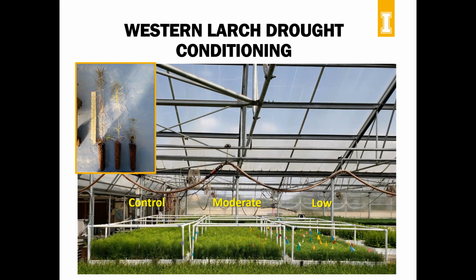And then the control treatment in all these studies is usually just run-of-the-mill what we would do in an operational nursery. And most nurseries are going to grow plants under relatively high water conditions and then harden them off at the end by dropping down the water. And so that's usually what our controls are. And then we had a moderate treatment that imposed some moderate drought stress starting in the middle of the growing period instead of at the end. And then we had an extreme one, which is the low one there.